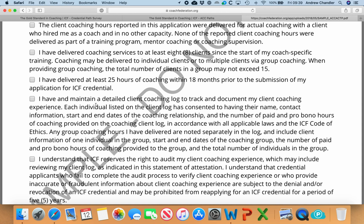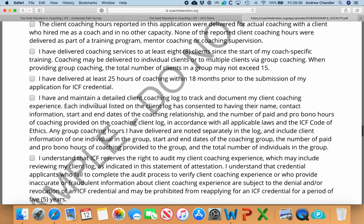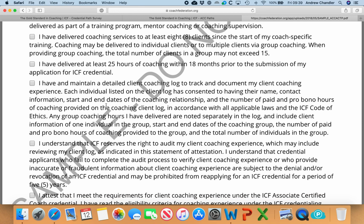Now, there was a time when you used to have to submit that document. You are no longer asked to submit that, I think, from a data protection point of view, because it has contact details on it. But you do need to be aware that you may well be asked for that log at some point. And as you can see, probably this bottom point here, the ICF reserves the right to audit your client coaching experience. So that is important. That log does include contact details for your clients so that they can, in fact, be contacted.